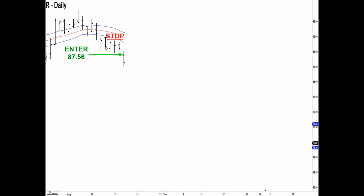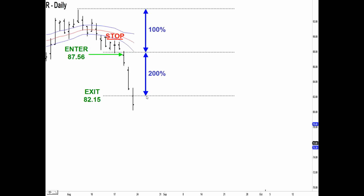But where's our range extension? Well, remember, we take the bottom of where that short-term low was, where we placed our entry, and where did the sell-off begin? It began way up here. So this is 100%. Whatever the amount of points are, we simply take that amount of points, and now since we're going short, we subtract. There's 200%. So we're short at 87.56. In a couple of days, we made about 5 points.